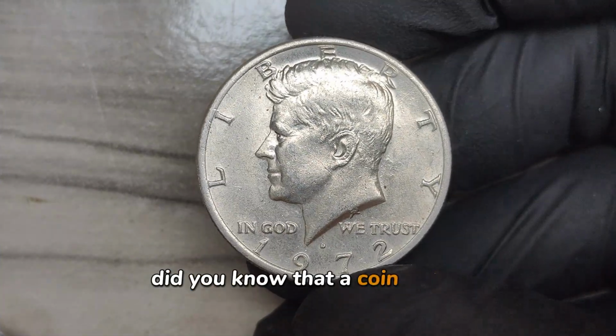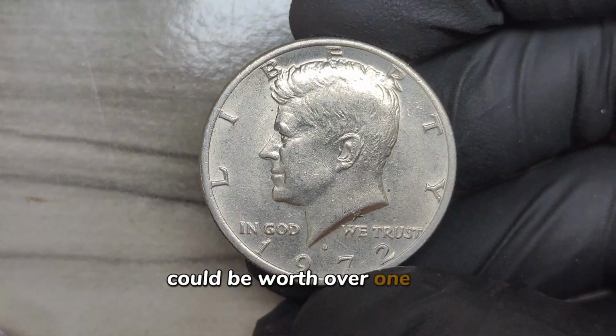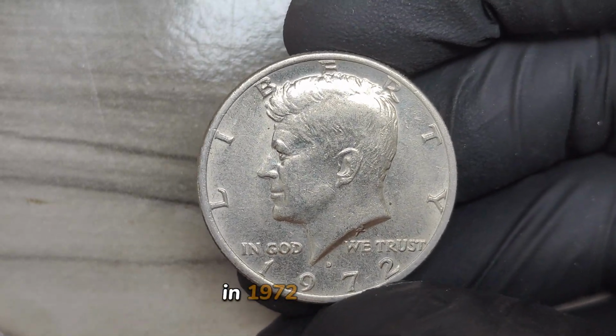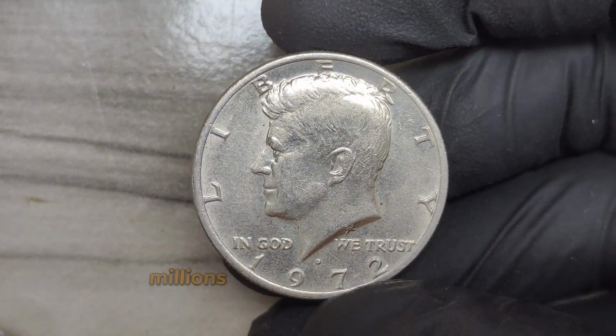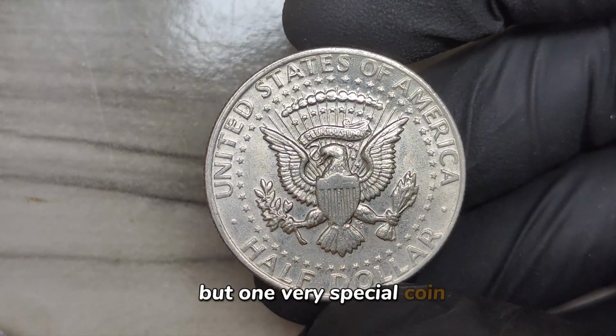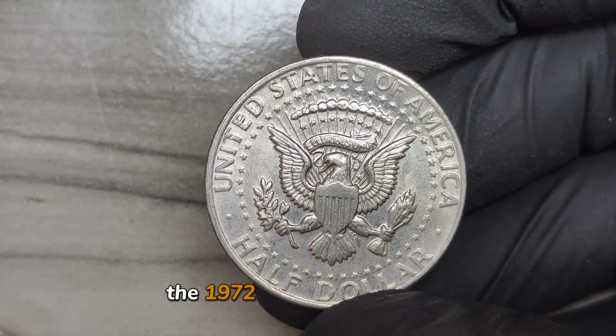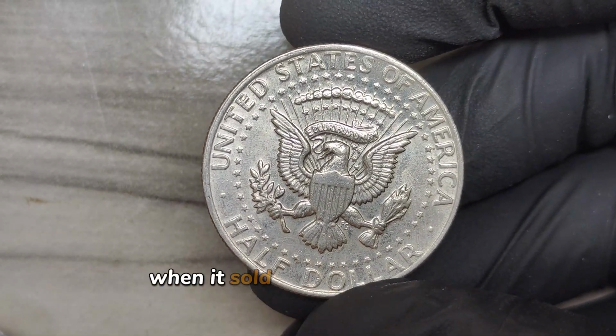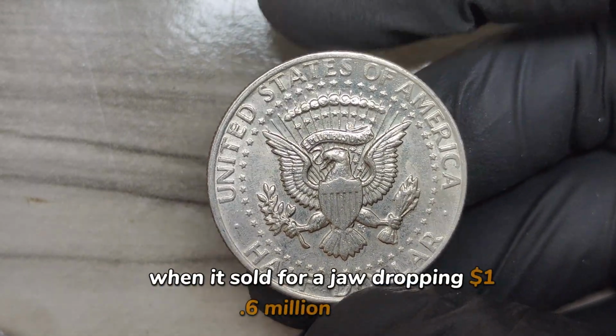Did you know that a coin sitting in your drawer could be worth over $1.5 million? Yes, you heard that right. In 1972, the U.S. Mint struck millions of Kennedy half dollars at the Denver Mint. But one very special coin, the 1972 D Kennedy half dollar, shocked the coin collecting world when it sold for a jaw-dropping $1.6 million.